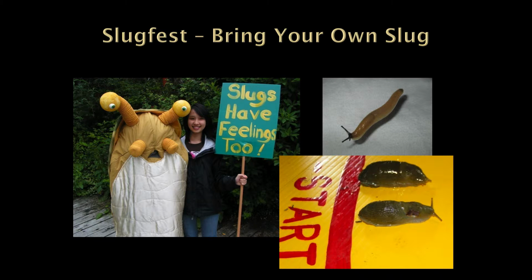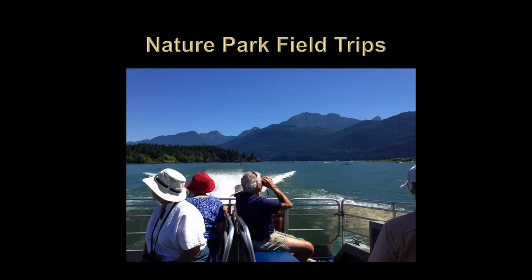Now, the big event is Slugfest, and this is where people can bring their own slugs, or we provide them with slugs. And you get to learn a little bit about nature, some of the natural history of slugs, and then there's our famous slug races. And you get to meet our mascot, Giant Slug, too.